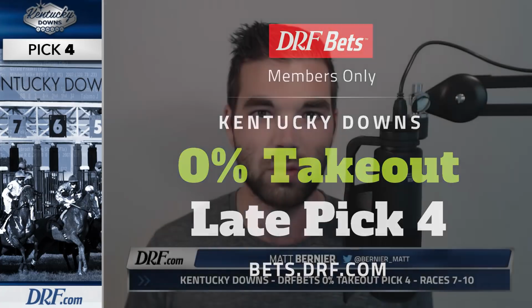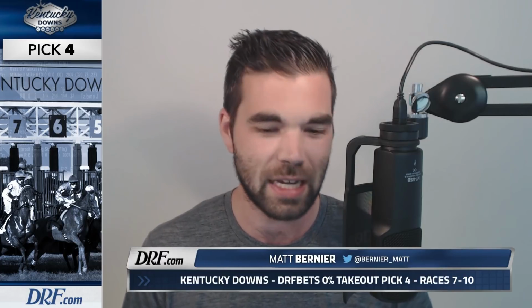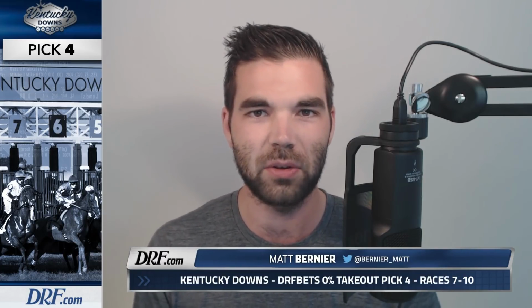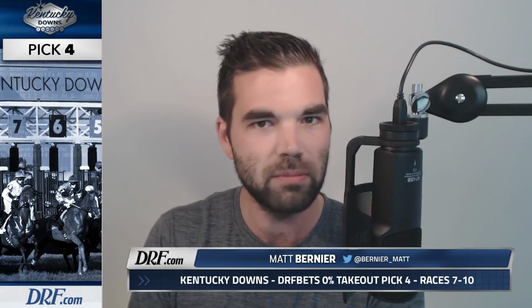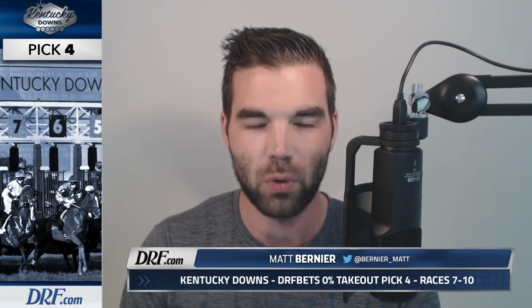We're going to go over this sequence with Ticketmaker, and I will be upfront with you and say it's a bear of a sequence, so I can understand if this ticket that I put together, or this play anyway with Ticketmaker, is a little bit too heavy for some people. The beautiful thing is, trim, cut, do what you need to do, but you need to be taking advantage. Again, 0% takeout if you play this Pick 4 sequence at Kentucky Downs with DRF Bets.